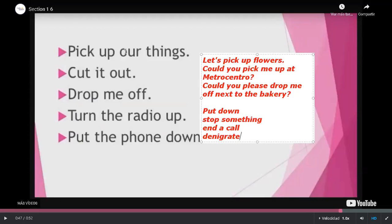Please, I need you to practice these phrasal verbs with me, and then we continue with some more activities. Pick up our things. Listen and repeat that with me. Pick up our things. Put it out. Drop me off. Turn me off. Turn the radio up. Put the phone down. Put it down. Okay.